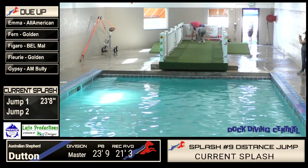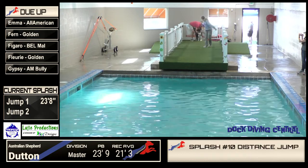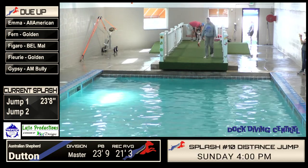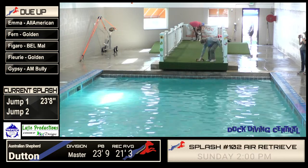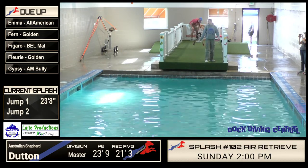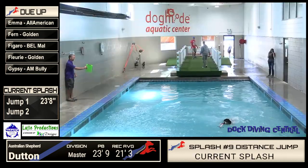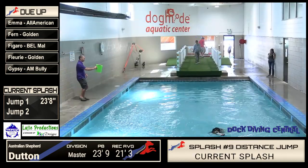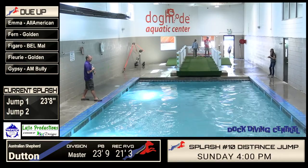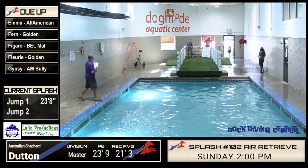Coming up right here for Harper and Dutton. 23 feet 8 inches on jump number 1. Good boy, Dutton. Jump number 2, another really big one. I think it might be a few inches shorter. Yes, it is. Still a huge jump coming in at 22 feet and 4 inches.